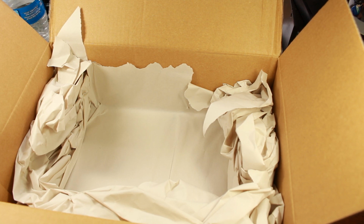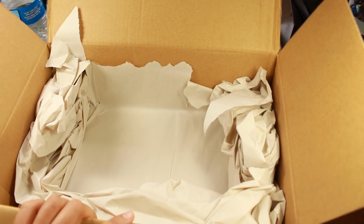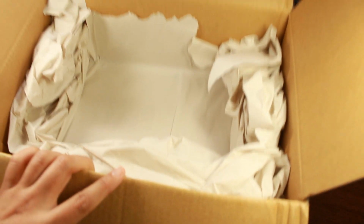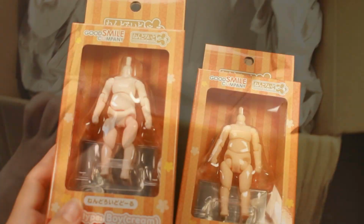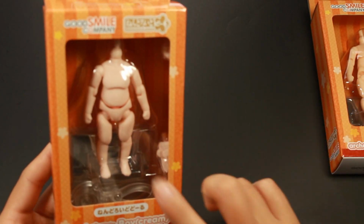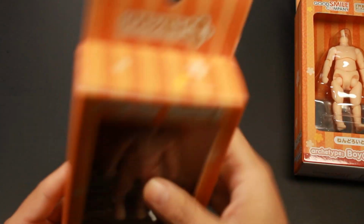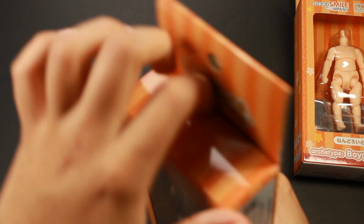The outfit is really cute too. I kind of want to keep it, but I also ordered outfits that won't be released until later on in the year. So I'm hoping that these bodies will work. For the sake of the review, I'm going to open one of these. I'll take the cream just because I feel like this might be closer to what I have. I think this is going to match Kuroko pretty well.